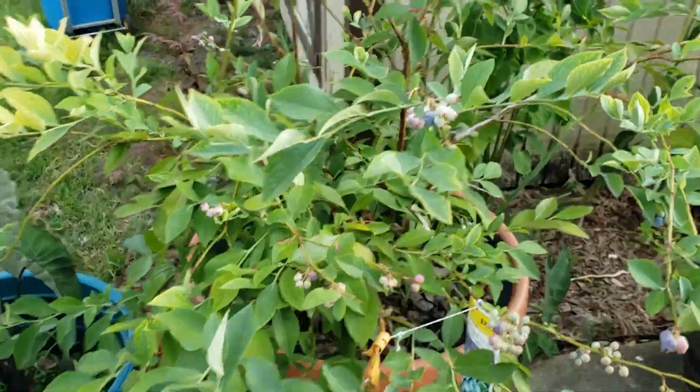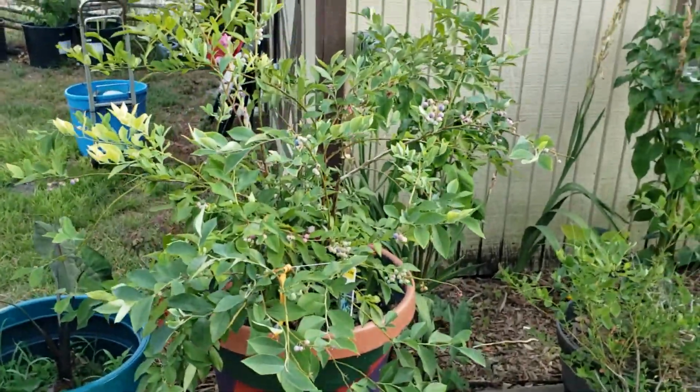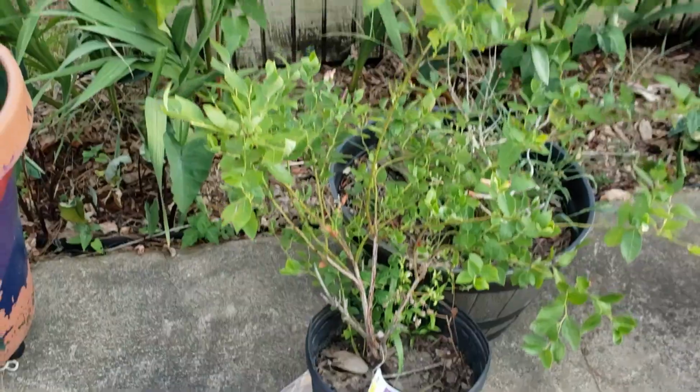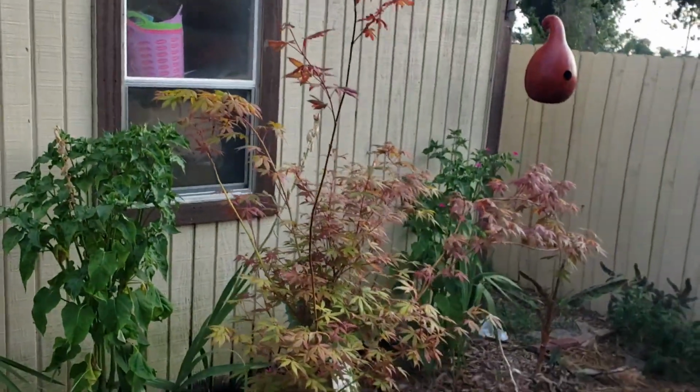Blueberry tree right here. We got like 3 of these. This is about 3 years old. There's another blueberry. We're gonna put this one in the ground. It's outgrown that pot next year. That's a Japanese maple we have.